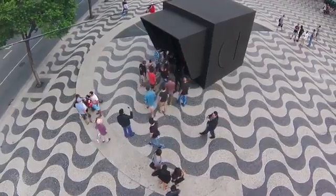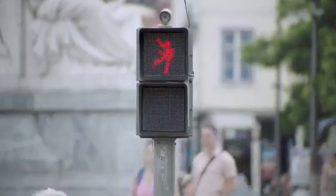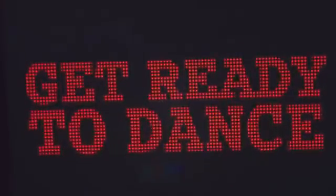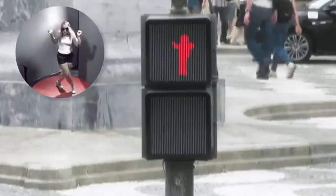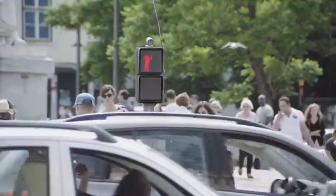they stop to look. However, this little man's dance moves are not a recording. Near the traffic lights, there's a special booth where anyone can enter and dance to the music. A special program captures the dance moves, records them, and then in real time transmits them to the traffic light. In total, 81% more people stop at the crosswalk and wait for the green light to appear.